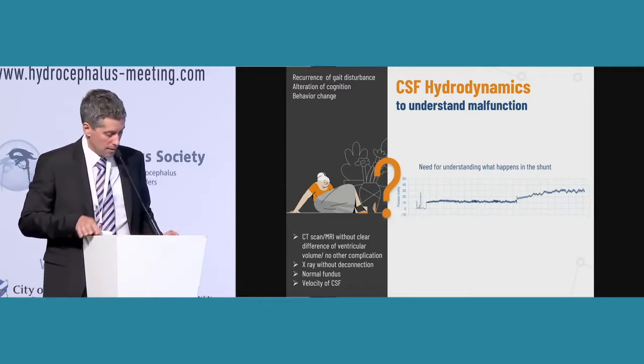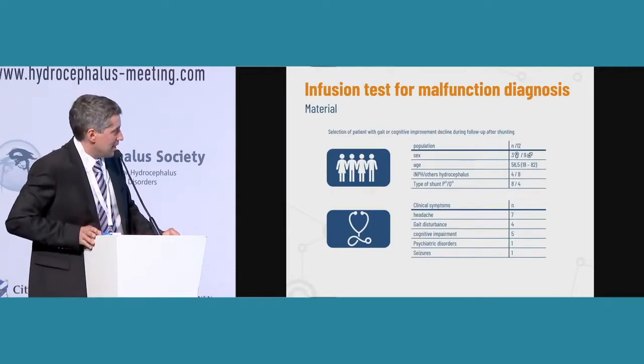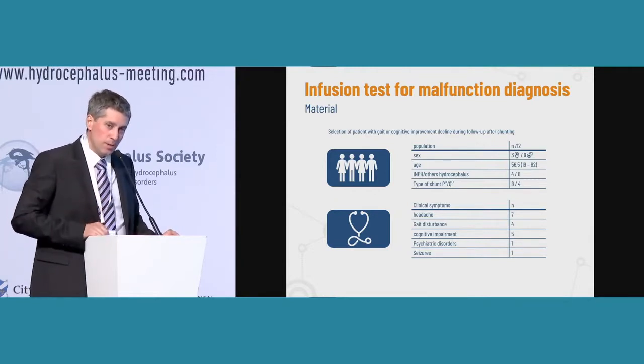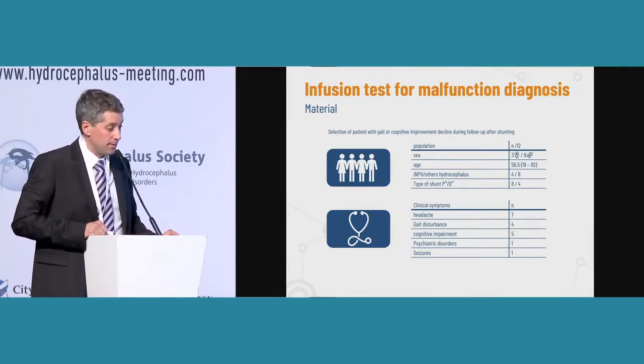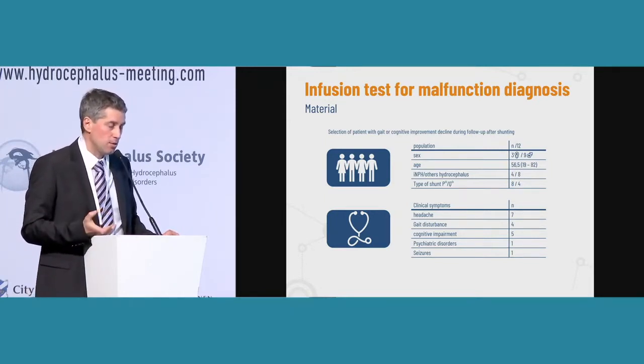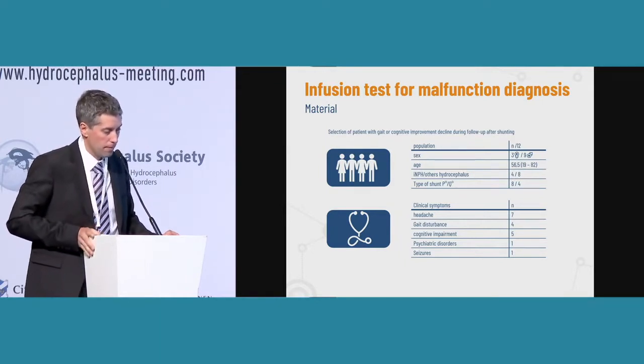The infusion test can give some arguments for the dysfunction. And in Angers, we tried to understand this problem, and we retrospectively analyzed 12, only 12, but 12 infusion tests realized with a shunt in place and with a suspicion of dysfunction of the shunt.